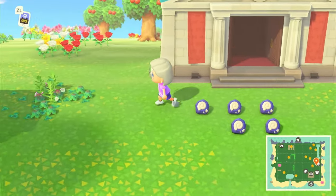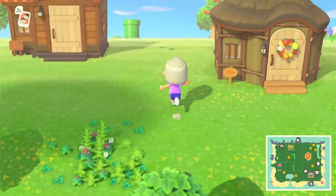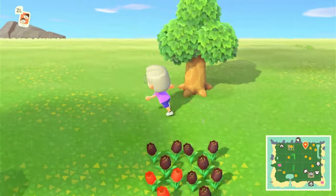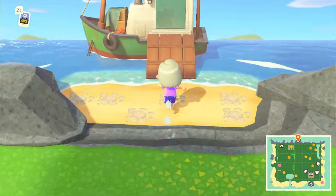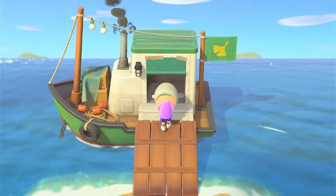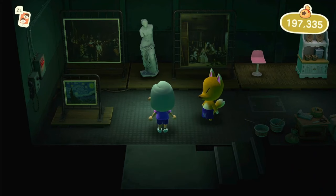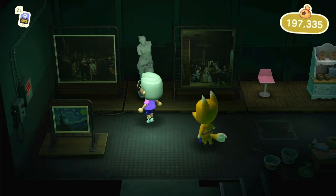All right, let's run back and see Mr. Red, Cousin Red, and see if this statue is real. I would love to get another statue for the museum. Welcome, Cousin. What is this called?